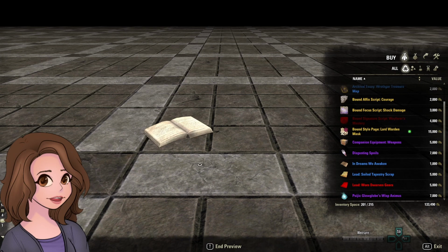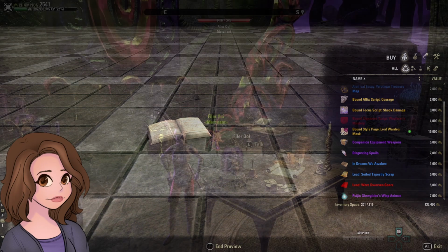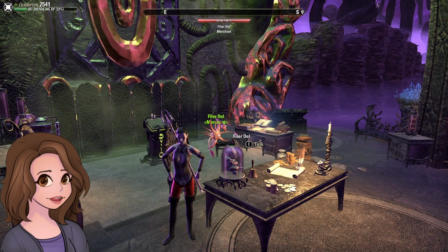The RNG for Scrivener's Hall books is horrible. You have to collect keys, you have to open chests, you have to also know the eidetic memory. I find them very, very difficult to get just because the drop rate is so atrocious. I buy these every single week as I can. The eidetic memory for this one comes out of Stormhaven in Norfolk Ruins. All right, that's everything our merchants have to offer.